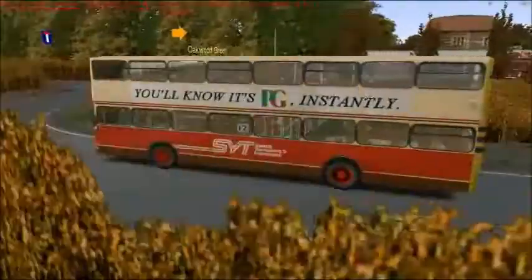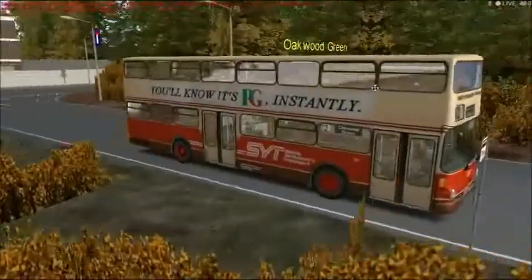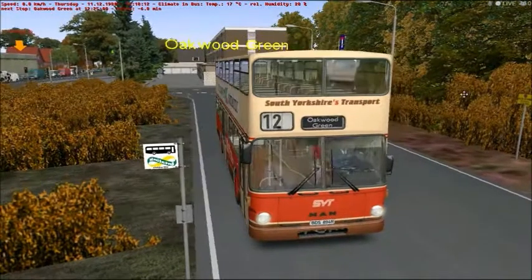The next route I'll be doing will be another one from the 1980s, and the basic plan is to just work from the 1980s to 2014, which is probably going to take a while.